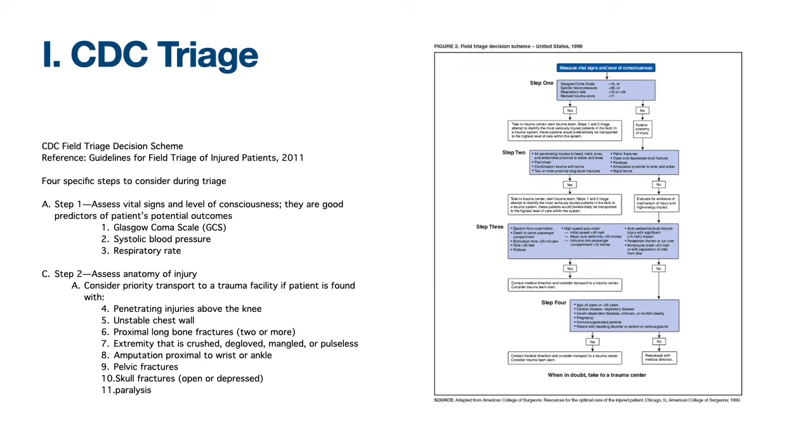They are good predictors of patients' potential outcomes. GCS, systolic blood pressure, and respiratory rate. Step 2. Assess anatomy of injury.